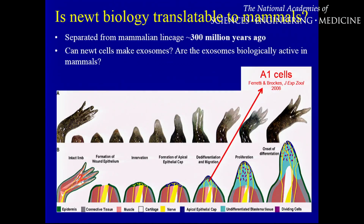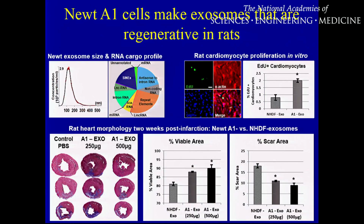But we tested the idea that newt cells can make exosomes, and we asked, are the exosomes biologically active in humans? If you look at PubMed and put in newt exosome, there's 0 hits. So we were the first to look for these, and we find extraordinary bioactivity. And we used as a source for the exosome a naturally immortal cell line called A1 that was derived from the newt blastema, which is the healing stem cell-laden cap after amputation of a limb.